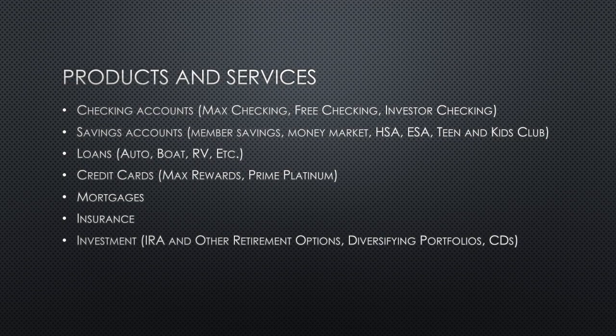Like banks and other credit unions, Lake Michigan Credit Union offers a wide variety of products and services. These include many different checking accounts, savings accounts, different loans or lines of credit, credit cards, mortgage services, insurance services, and also investment services. If you request any additional information regarding any of these products or services, you can check them out at lmcu.org, our website. I have listed a few of our different products and services on this slide, but if you need more information, you can look those up in your free time.